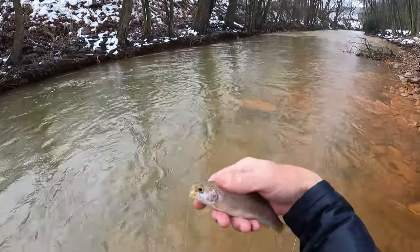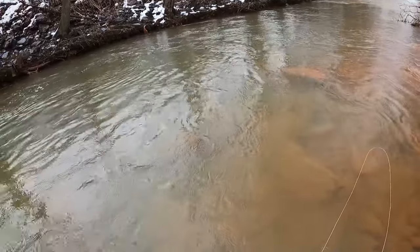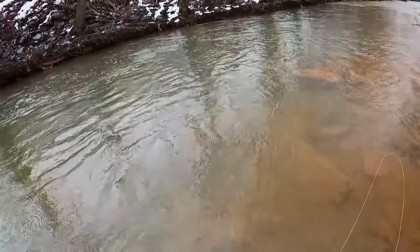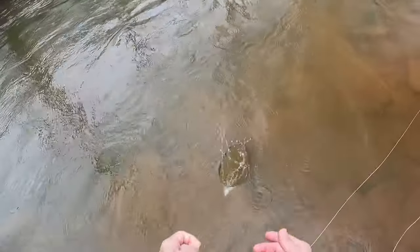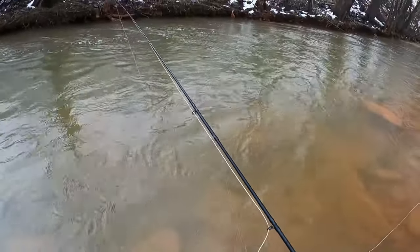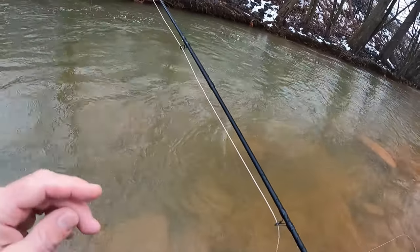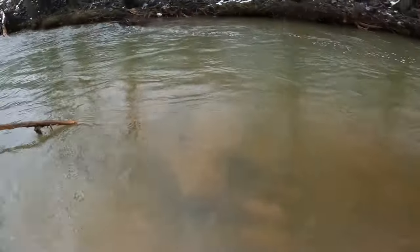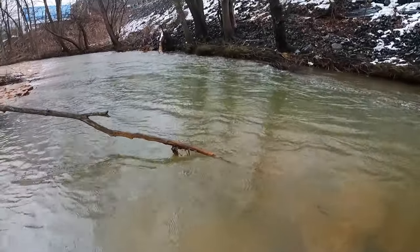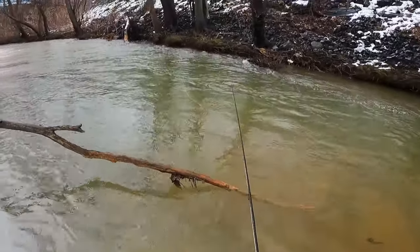There's a rainbow. Oh, beautiful parr marks. On the glow bug. There you go. So yeah. Okay, I've got a little tangle here. So funny how things work out. Good Lord bless me with a nice day staying closer to home.